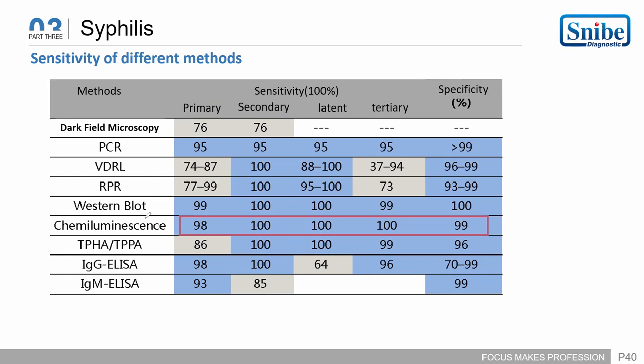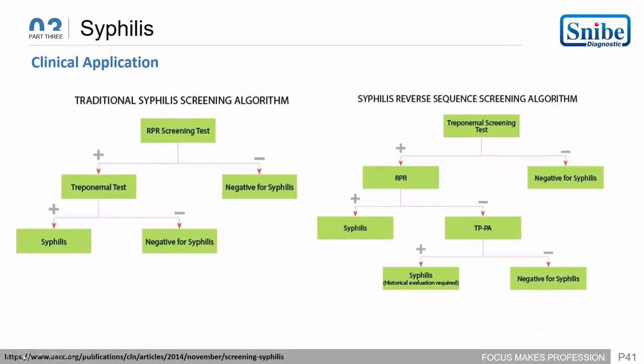Like chemiluminescence, you can see that in the primary case it has a 98% sensitivity. For the secondary, latent, and tertiary stage, it has 100% sensitivity. The specificity is 99%. For confirmation of this automated chemiluminescence technique, VDRL, RPR, Western blot, TPHA, or ELISA techniques can help. So in the next slide, you will see the sensitivity of different methods and the algorithm as well.